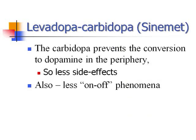Now, levodopa-carbidopa is a combination drug, and the carbidopa within it helps prevent the conversion to dopamine in the periphery, in the body itself. So there are fewer side effects, and there's less of that on-off phenomenon going on. The levodopa portion crosses the blood-brain barrier to do its job inside the brain. The carbidopa does not cross the blood-brain barrier and prevents the levodopa from converting into dopamine in the body itself.